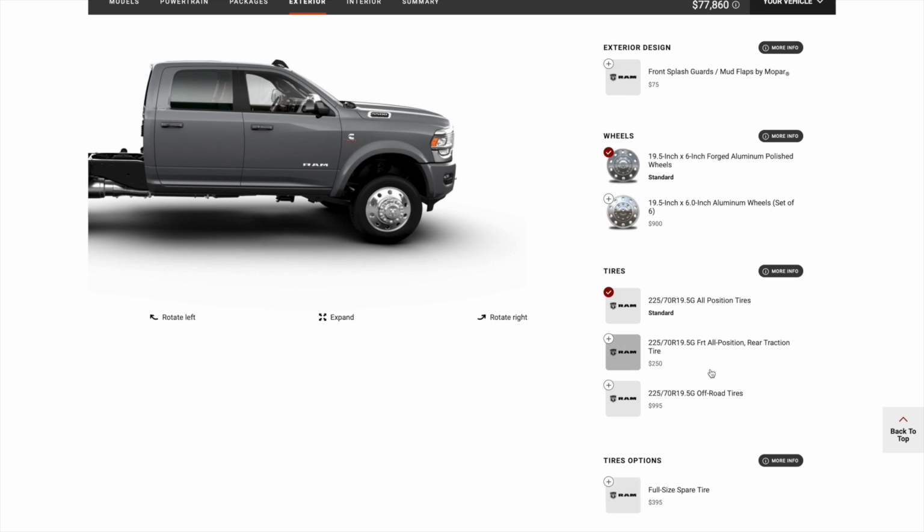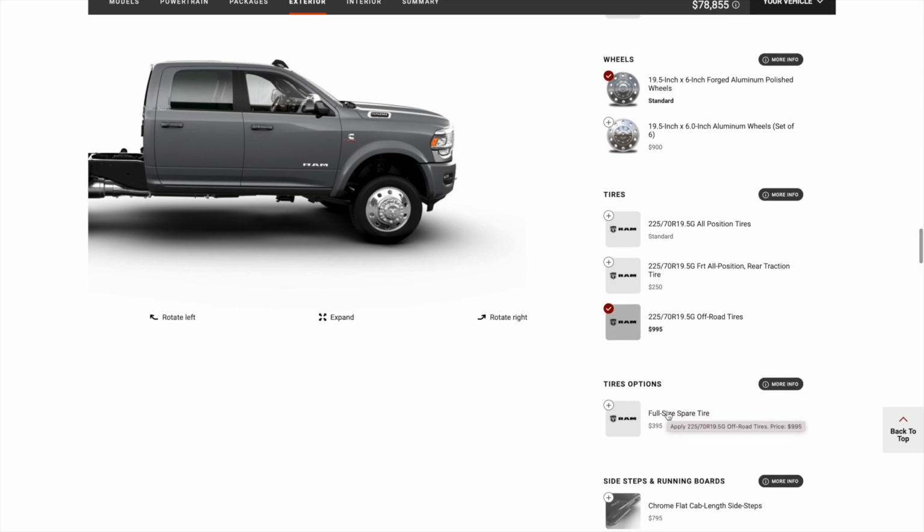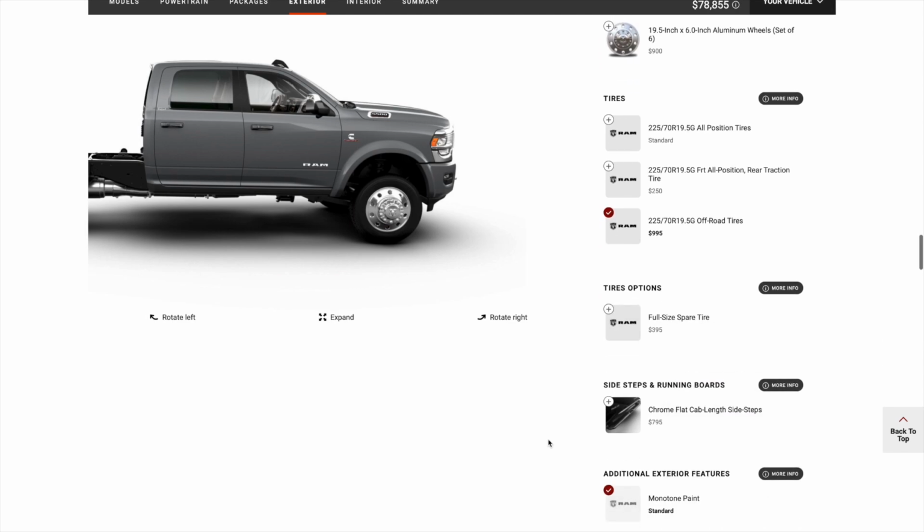Now, I didn't show this to you in the last video, but you do have other tire options. So these are the standard. They also have an all-position rear traction, and then they have off-road tire. So I don't think it's going to change much of anything that you're going to see here. But for $995, they are G-rated tires, so I mean it seems to be a good upgrade, especially if you need that if you're going off-road a little bit.